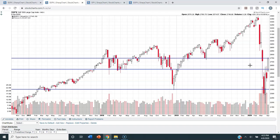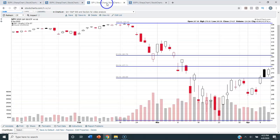But guys, I want you to understand this is still a very, very high risk environment. So just because we've moved up above this level, don't take that to mean that risk is off and that all is good. Please understand that this is still a very high risk environment.